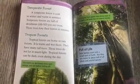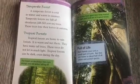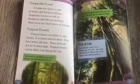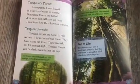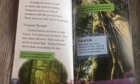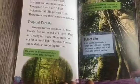Tropical forests are home to rainforests. It is warm and wet there. Those are the forests we're learning about right now. They have many tall trees. These trees do not let in much light. Tropical forests can be dark even during the day.